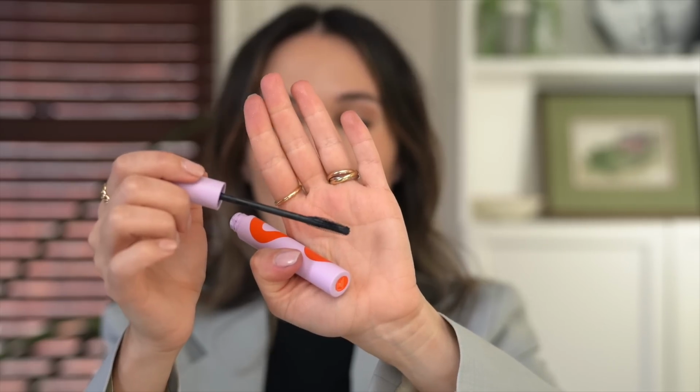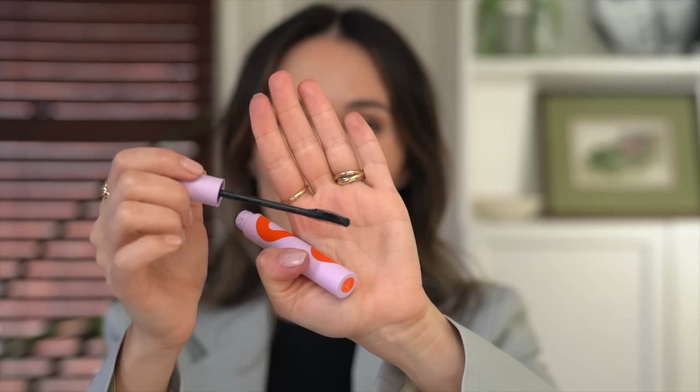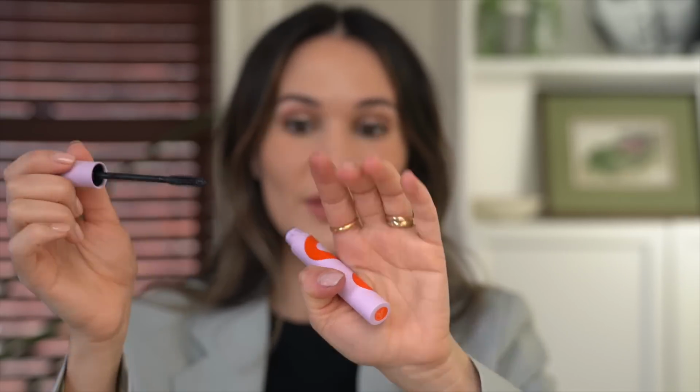It's not quite as dramatic of a lengthening and lifting result as I get from the Swede Lash Lift Mascara. That's another one of my favorite mascaras. That one has become more of my evening mascara, but that one is kind of hard to find. This is easier for me to get. It's at Sephora, it's 20 bucks. And just because it's a little bit more accessible, I like it a little bit more.